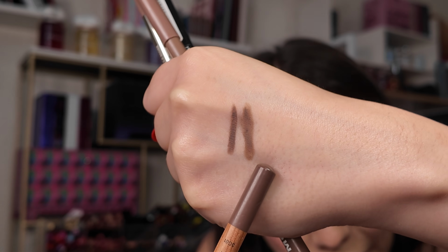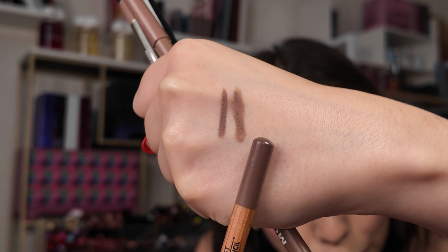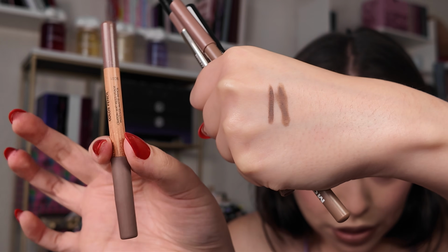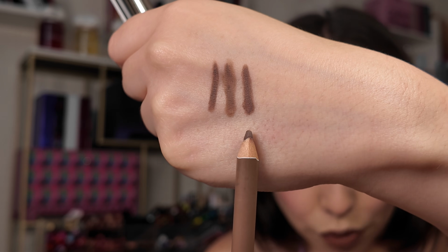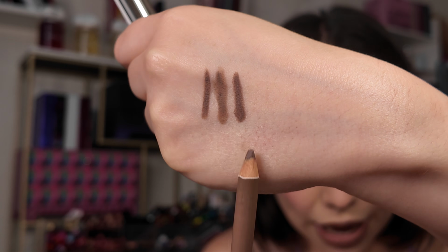Next here we have Endless Cacao from Makeup Forever. It is a tad more yellow than Stone. I love this one so much. My pencil is getting so short. This is Rock Steady from Morphe. I love how creamy these are, and they are pretty long lasting as well. When I can't find Stone because sometimes I put it in a different purse, this is my backup. Like I need to have one of these colors in every purse.